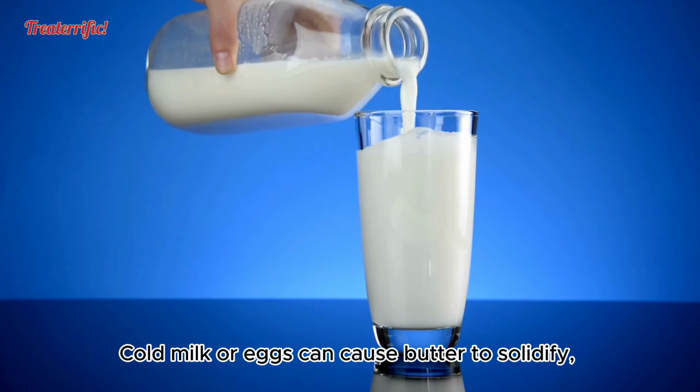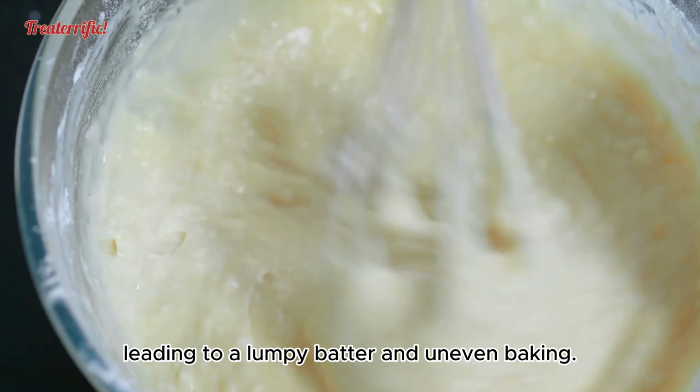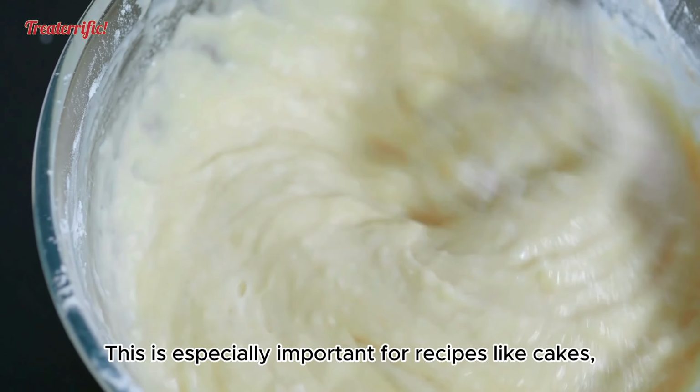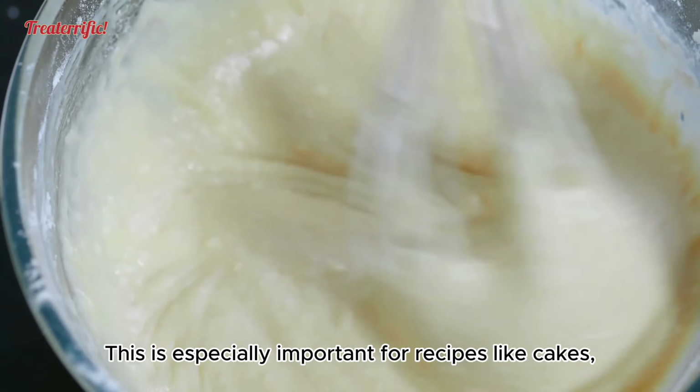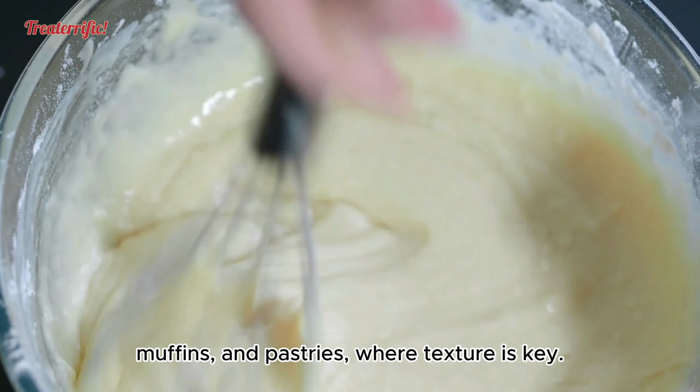Cold milk or eggs can cause butter to solidify, leading to a lumpy batter and uneven baking. This is especially important for recipes like cakes, muffins, and pastries, where texture is key.